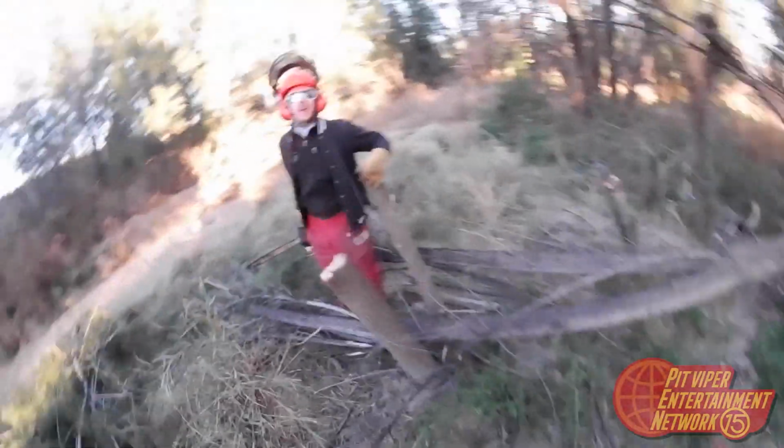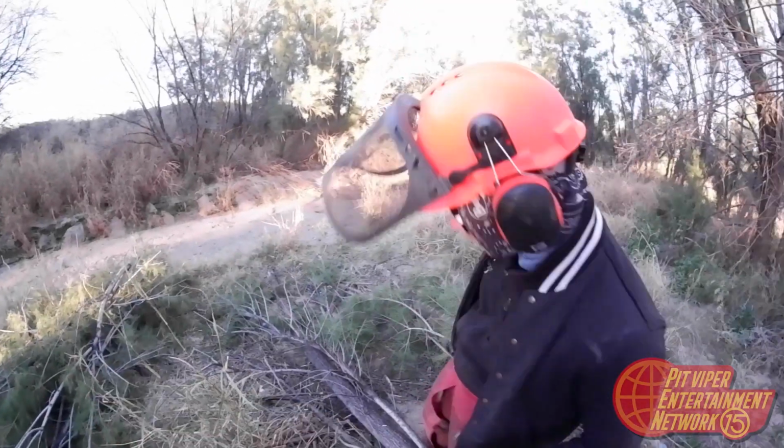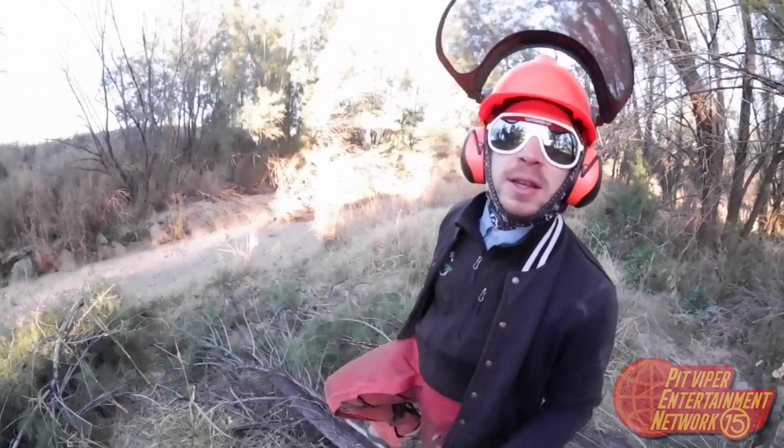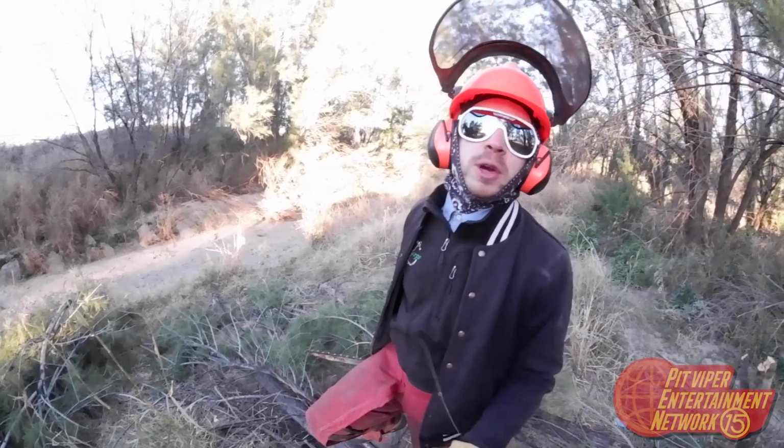We've done these firewood events before. This smaller stuff we'll put in the piles. But then the bigger logs, we leave them long. And then people come out and pick them up and haul them away for their own firewood.